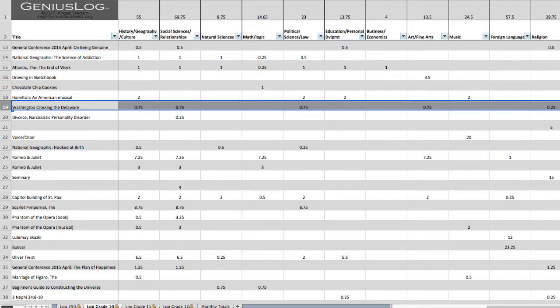Okay, here is how we logged Washington Crossing the Delaware. As you can see, it's the row that's outlined in blue and darker gray. We studied it for 45 minutes total over 2 days, and I counted all 45 minutes of that toward history, geography, and culture, social sciences and relationships, and political science and law, and also art, because really the painting and our discussion encompassed all of those subjects.